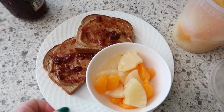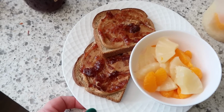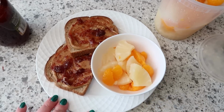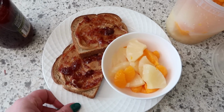So I don't need to explain to you guys how to make peanut butter and jelly toast because I'm sure you can figure it out. But I actually really love peanut butter toast or peanut butter and jelly toast. It is like a delicacy from my childhood, and still sometimes when I want a little snack before bed, I'll have a piece of peanut butter toast with jelly.